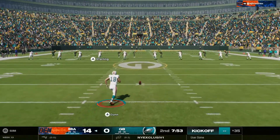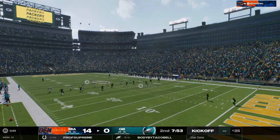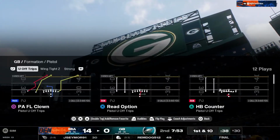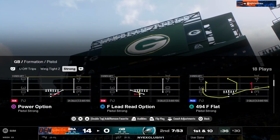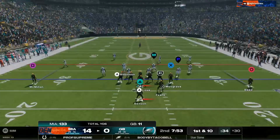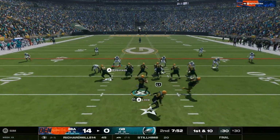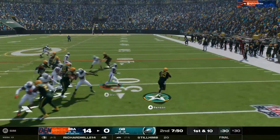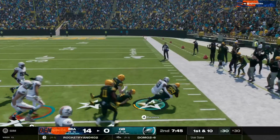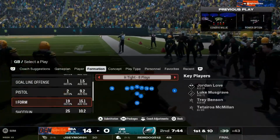Both teams ready to go once more as the kick's away. This one will be taken in the end zone. No run back forthcoming. And the ball coming out to the 30-yard line. Here's 1st and 10. Let's go. They'll start with an option play to the right. And he's going to be taken down on the other side of the 50-yard line.